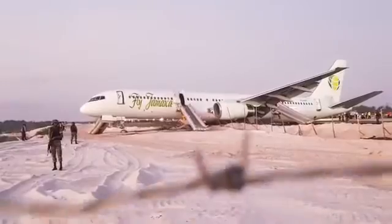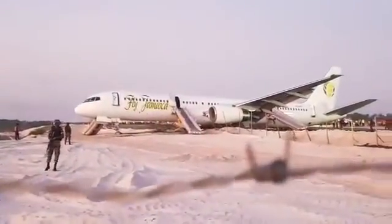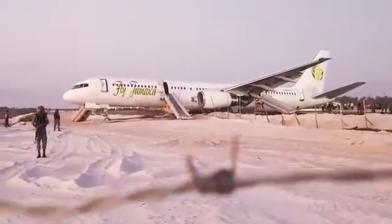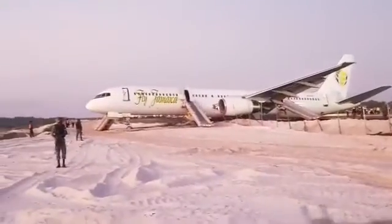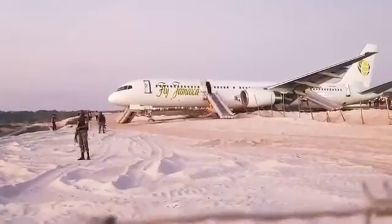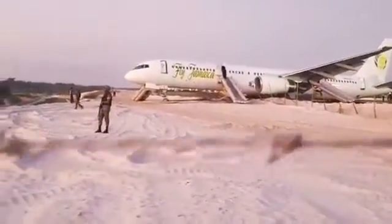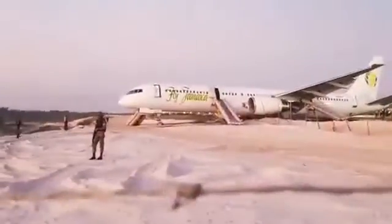This airplane, the Fly Jamaica flight, upon touchdown at the airport, making that emergency landing, the pilot was unable to bring the plane to a stop. And so, of course, as you can see, it burst through the perimeter fence of the airport, only coming to a stop when it encountered this heavy sand buildup, which is part of the works.